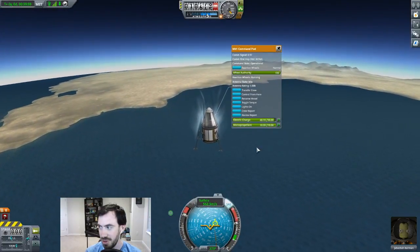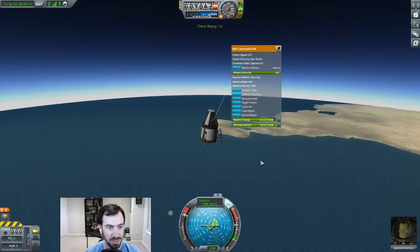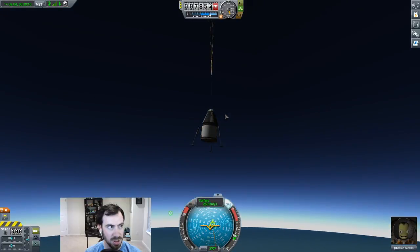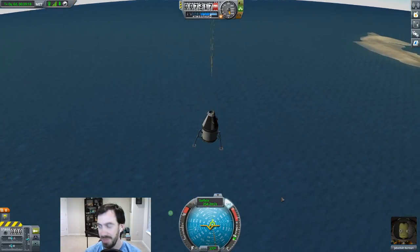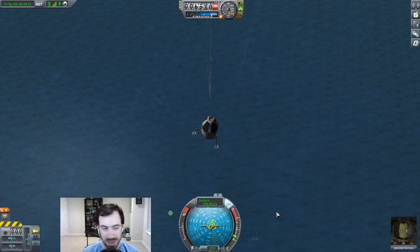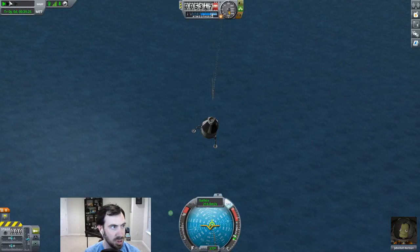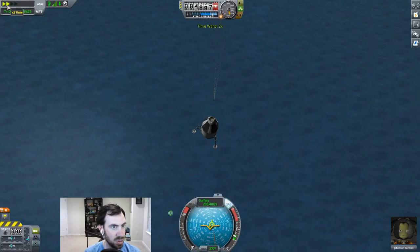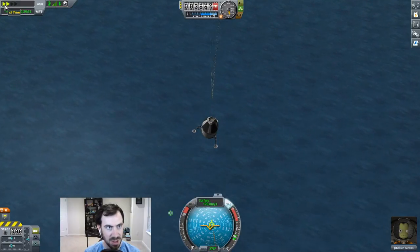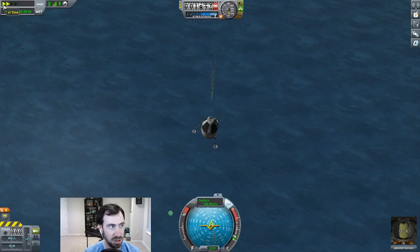No, just for good measure, landing gear in the ocean because, yeah, why not? Okay, there we go. That's what I wanted to do. All I needed. Gonna get my satellite up. Fast forward a little bit because I'm impatient. Sea level should be 0 meter touchdown.